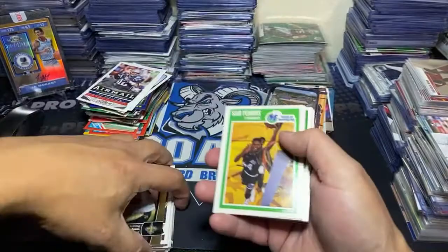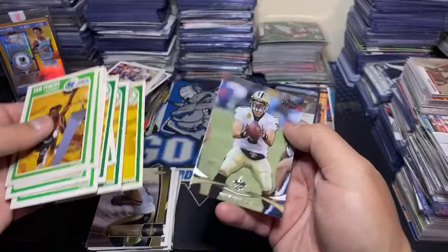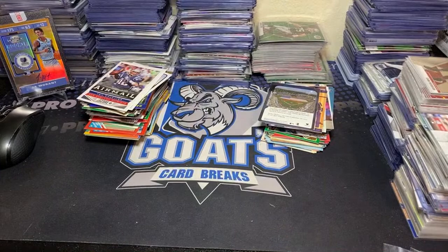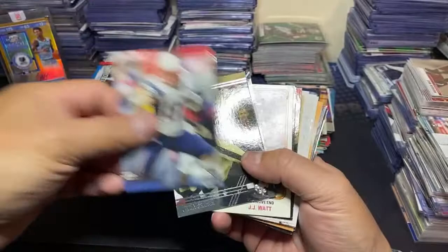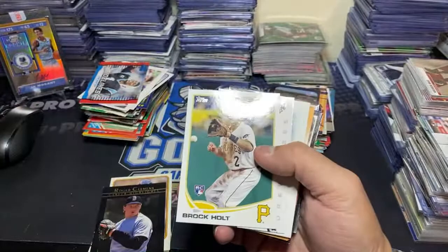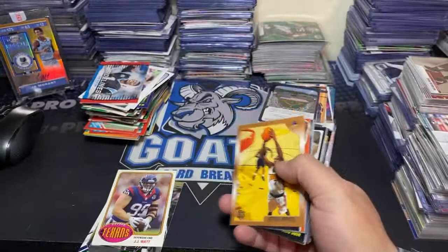Sam Perkins, Robert Parrish. Damn, a lot of the same one. There's a different Drew Brees. That's going to go to you, TP, because you had said all Brees also. And you had said all Gronk also. Cam Newton red. Oh, yay, Cat. I didn't know you were able to play it. That's awesome, dude. JJ Watt. Gronk. Brock Holt. Brees. You want the Holt? Got you.